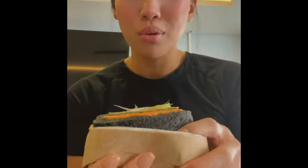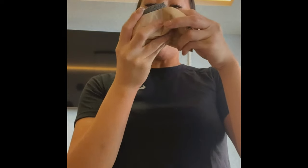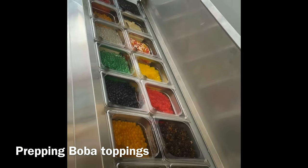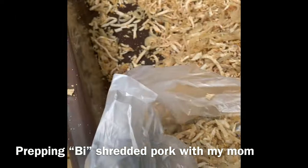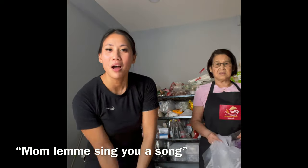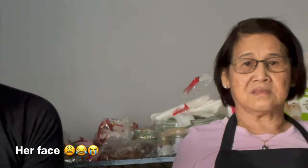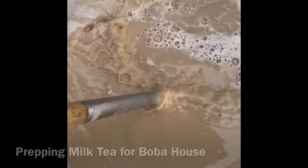Chicken, some mushrooms, some like carrots and like bok choy in here. Pretty cool. Now we're separating it all. Let's get your fun! Mom! Prepping milk tea today, y'all.